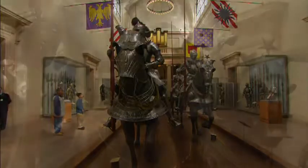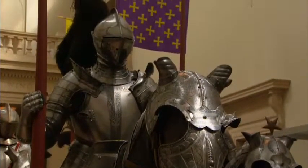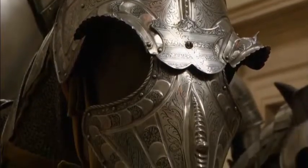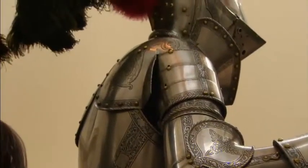A German master craftsman, Kunz Lochner, made this superb set of horse and body armor for the Duke of Saxony in the 1530s. Many of the objects here are showpieces. The sculptural form, the inherent beauty of the decoration, the physical presence of the objects is overwhelming.